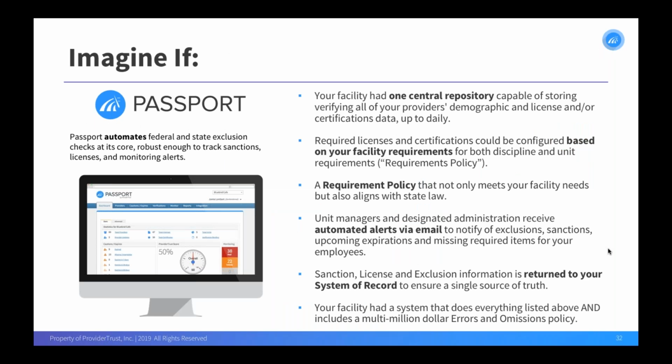So we'll spend a few moments on how Provider Trust can solve for this. We've created a smarter, more effective healthcare monitoring platform. We've developed a relationship with our clients to ensure that we are able to help them in managing and tracking sanctions, licenses, and monitoring alerts, and built a platform that helps the organization develop one central repository, or a single source of truth, for storing all of the demographic data for their providers and all of their artifacts, credentials, licenses, and the like, so that we can make sure that we are managing their expectations.